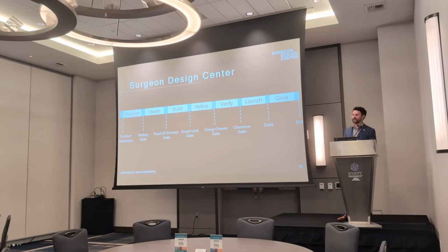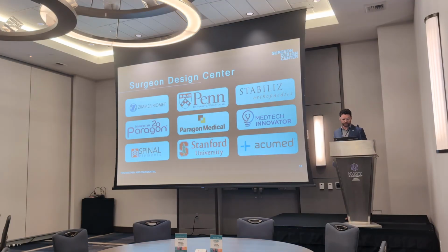And as we pass each gate along the way, we continue to refine our goals and reassess what our major risks are, what our major unknowns are, and what questions an investor or an acquirer would ask. That's where we focus our energy to make sure that there's never sunk costs and that we're always moving towards an attainable target. Along the way, we work directly with top device companies, universities, manufacturers, and accelerators in orthopedics to make sure we have the right relationships and the right perspective to guide you in the right direction.